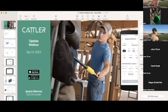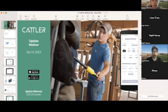So the purpose of this webinar is focused mainly on what we have been announcing, which is the launch of our processing cattle chute feature, which is a big deal for us, but we also have a little bit more than that that we want to share with you today.